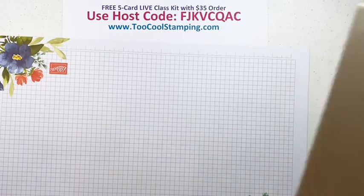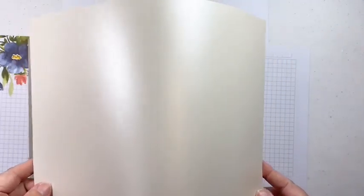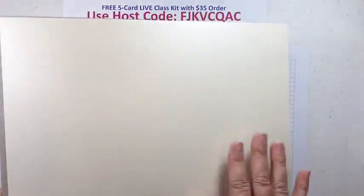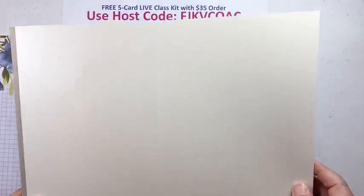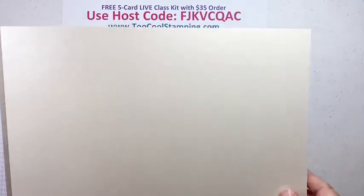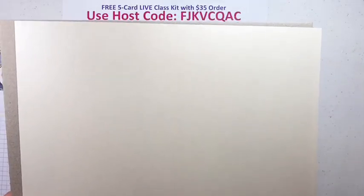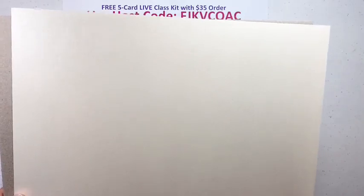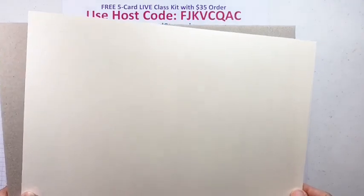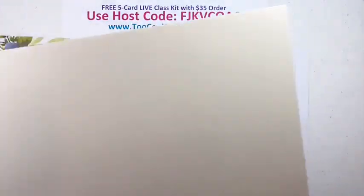And then also the pearlescent paper. This is kind of a creamy vanilla shade and a beautiful pearlescent sheen. And you get two sheets per pack. And we'll be using that on one of our cards as well, so you can get a feel for how beautiful this paper is in person. I was so glad to see that this paper is actually carrying over into the new catalog. We don't always have the specialty papers and designer series papers carrying over, but this is such a classic and beautiful finish that they decided to carry it over, so I'm excited about that.